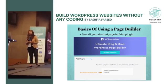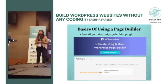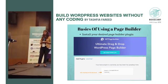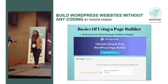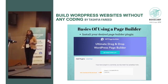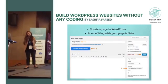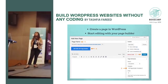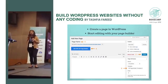So first, you have to install your desired page builder plugin. You can do it from WordPress. There are some free ones. Free ones tend to have more bugs than the paid ones usually, but you can install your desired page builder plugin and then just insert your title, create a page in WordPress like you would normally do, and start editing with the page builder that you're using. And you're ready to publish your page.